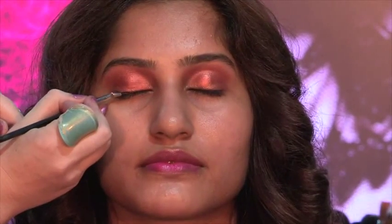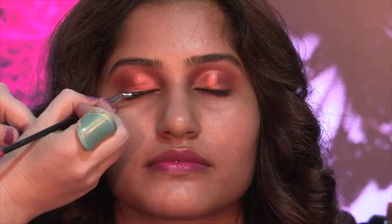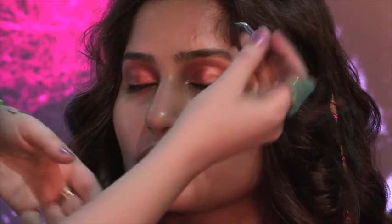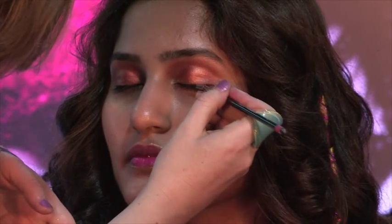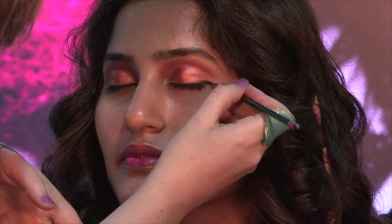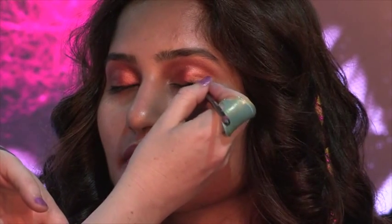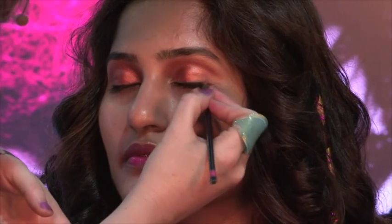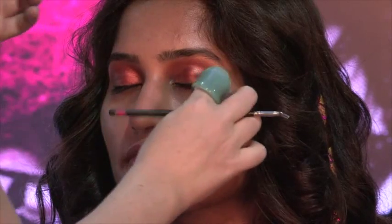And I'm just going to the end. And I'm taking the brush horizontally along. So again, this isn't an eyeline. Let's not call it that. It's eye definition. It's an invisible defining line. Again, to the other side. So Indian ladies will not feel naked in their eyes. It's a very, very soft look. Okay.